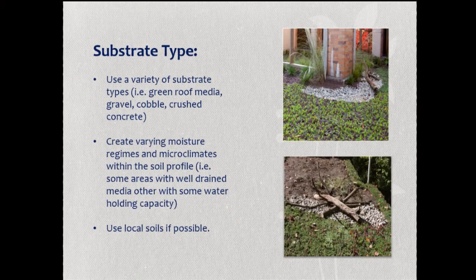So the first principle is to use a variety of substrate types. It's good to use green roof media, different types of gravels, native soils. And the idea is that you create these varying microclimates in the soil profile. Some soils, like green roof media, are pretty well drained and coarse, and you compare that to a gravel that holds different levels of moisture and also heats up to different temperature levels. So the idea is creating these different types of habitats that might attract more types of bugs, which in turn will attract more types of birds to eat those bugs. So this is the idea.